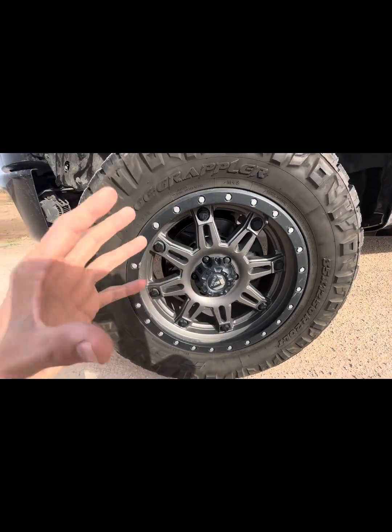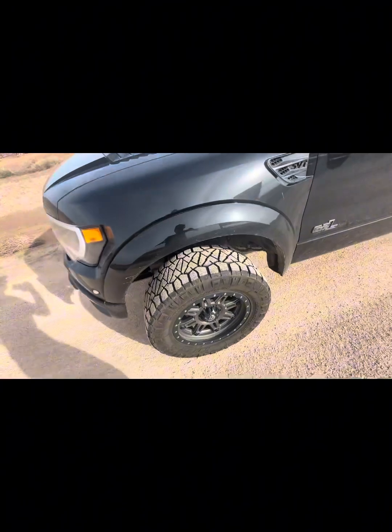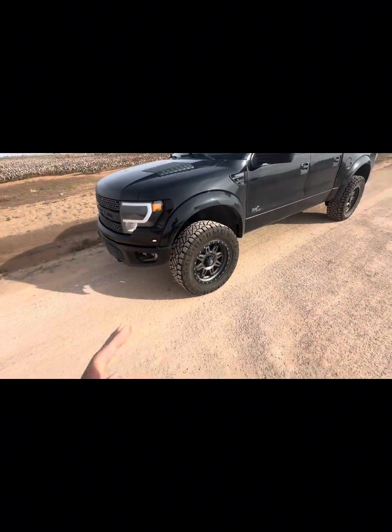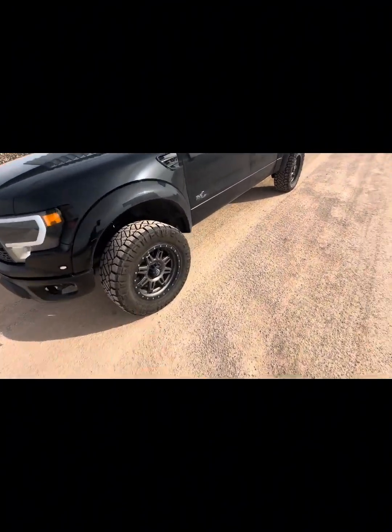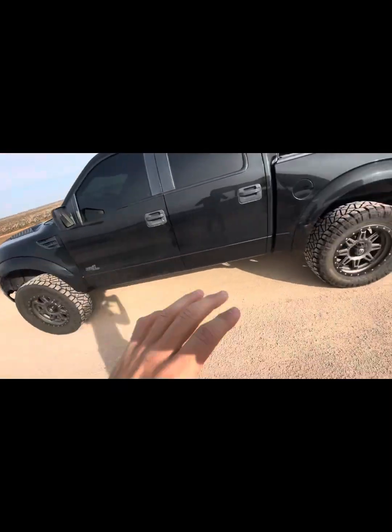It's a nice, cost-effective kit, nothing too crazy, but I can definitely tell a huge difference over stock, which the stock was kind of burnt out anyway, so some of that is that, but I can definitely tell this is a much better performing kit.